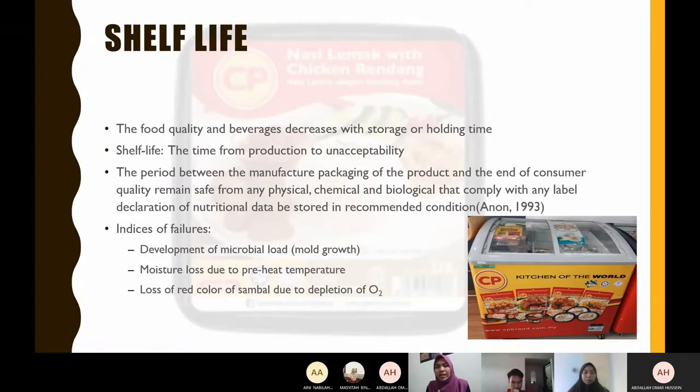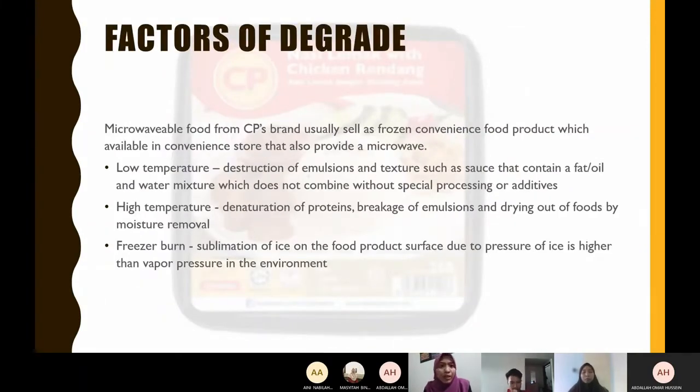Second, moisture loss due to the preheat temperature. And the last but not least, loss of red color due to depletion of food. Then next, I will pass to my partner.